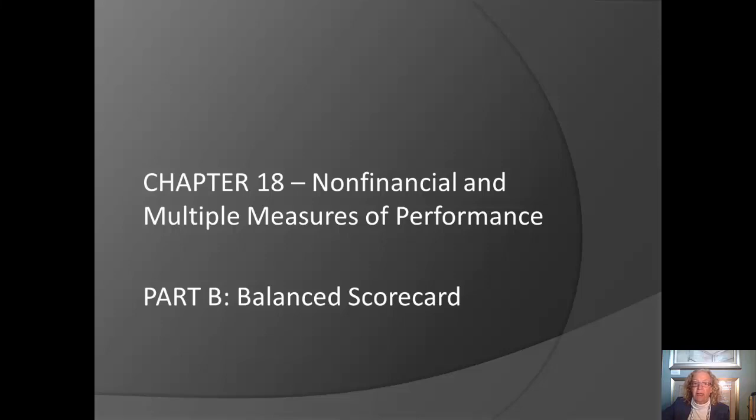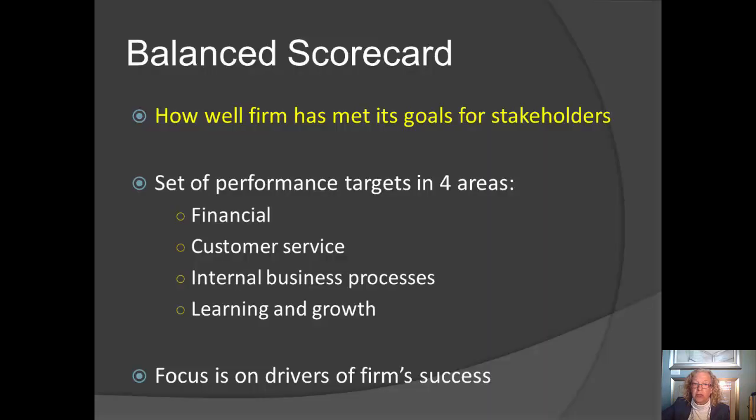The last topic that we will be discussing this semester is the Balanced Scorecard, an exceptionally powerful tool that not only assesses the extent to which we have met our profit goals, but also helps managers to know what they need to do to achieve those goals.